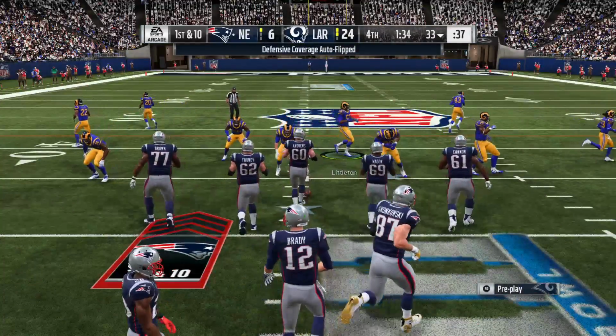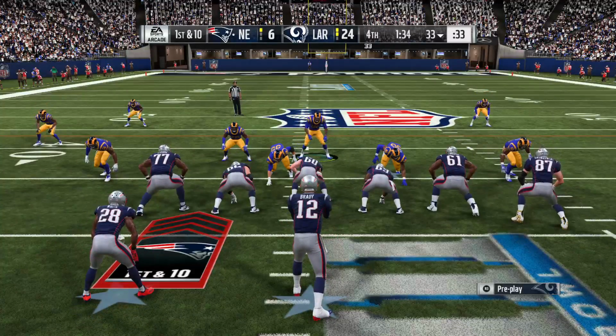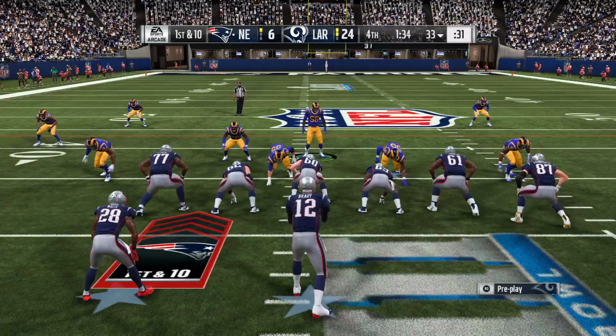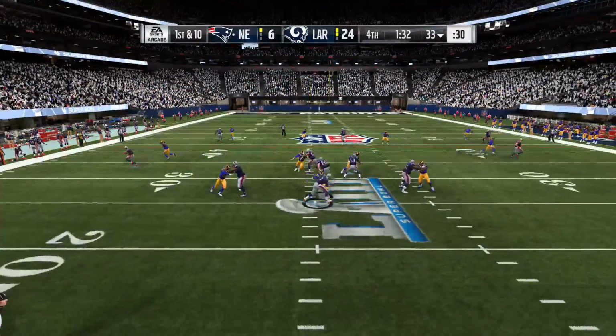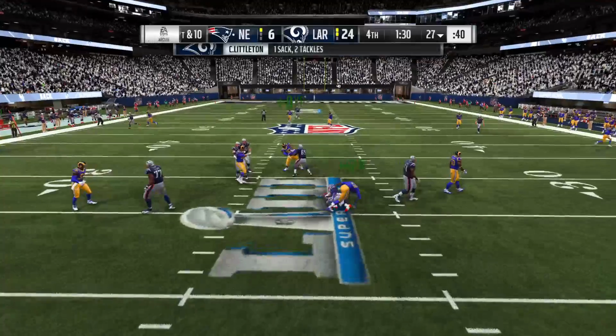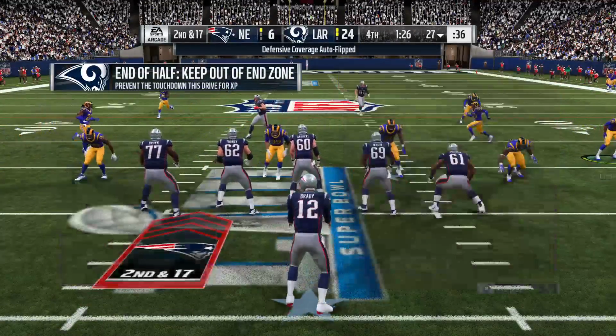So they'll come up 1st and 10 now from the 33. Play 20. They go back to the air here after the INT on the last drive, and the Rams got it. They bring him down. Now they got to get to the line quickly.